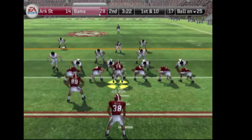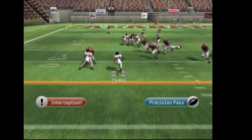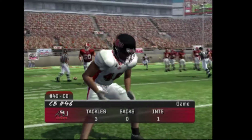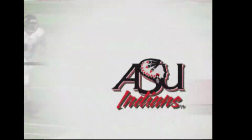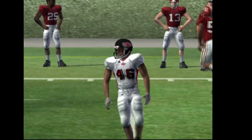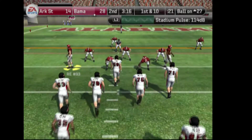First down. Play fake. Looking. He throws it. And it's picked off. That was a nice interception. With the way that receiver was covered, that was an easy pick. Excellent field position to start the drive.